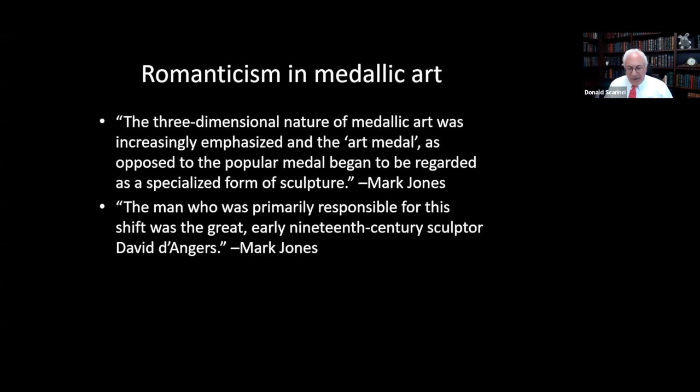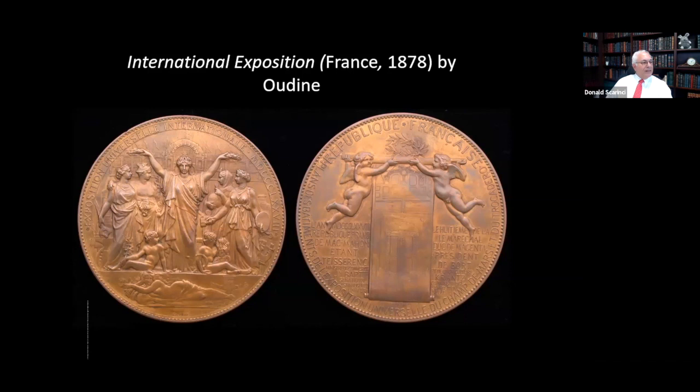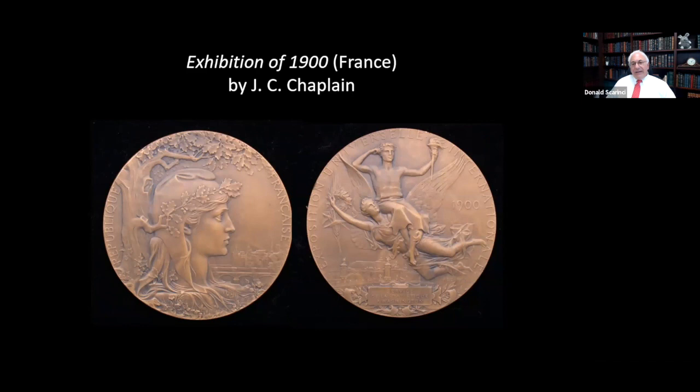And the art metal, as opposed to the popular metal, began to be regarded as a specialized form of sculpture. Through the developments of artists like Ondine, in this piece, and Chaplin in France, the art metal was transformed from a sculptural art to a decorative art. By the Paris exhibit of 1878, this trend was clear. By the Paris exhibit of 1900, the transformation was complete.